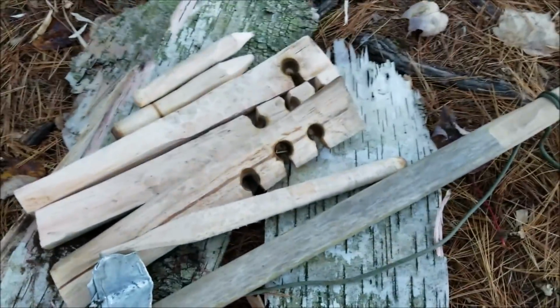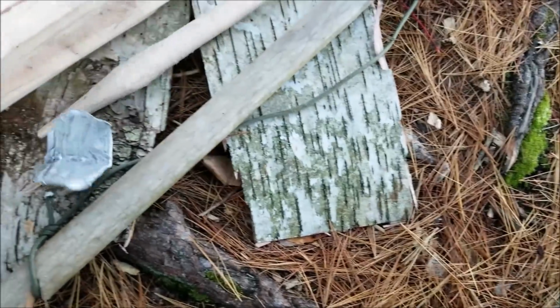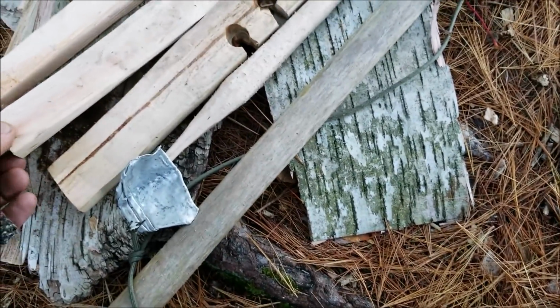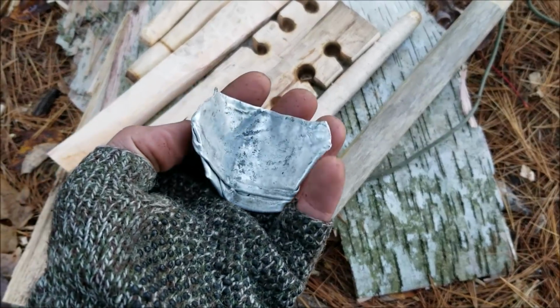Well, I made a big go at this, trying to do some bow drill fire friction. I just couldn't do it. I don't know if there was still moisture in the wood. It's white pine. I've used white pine before. Maybe I wasn't getting enough downward pressure.